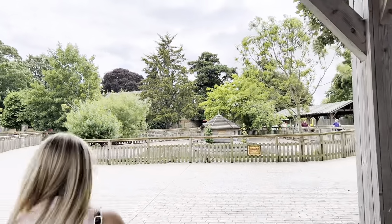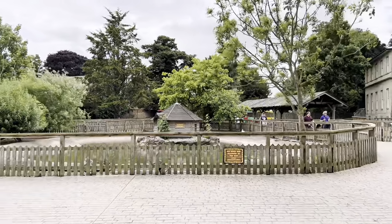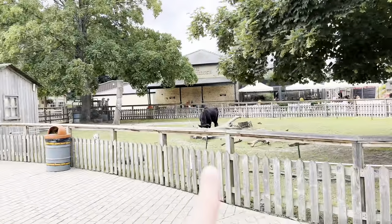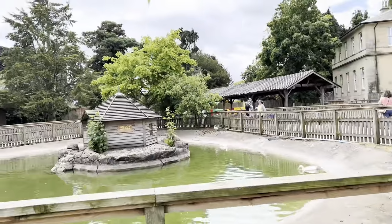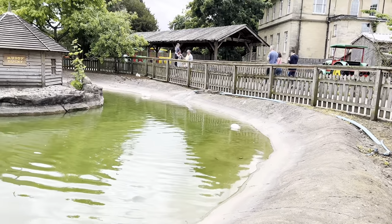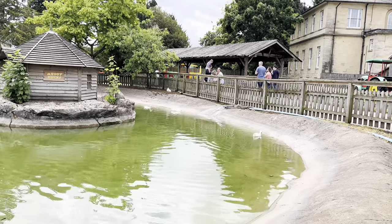What's in the middle there? Muddy Ducks, hey! Why is it called Muddy Duck Farm? You don't have any Muddy Ducks. Let's go have a look at some of the Muddy Ducks. Oh, pigeon. Ooh, there's another black cow over there, which is cool. Look at the ducks. I wouldn't say they're muddy though, they're quite clean. They've got like a little water fountain there as well.